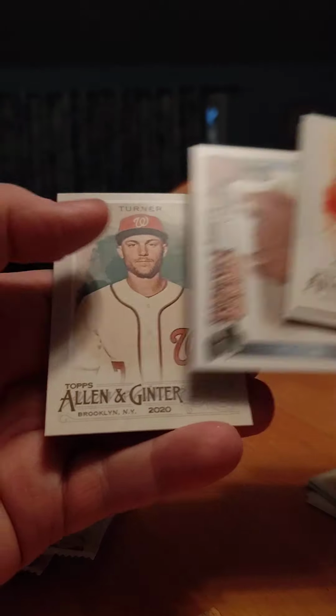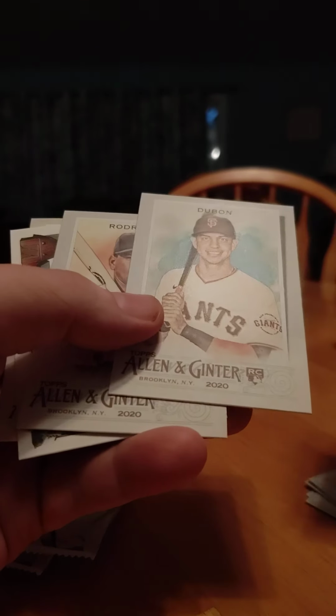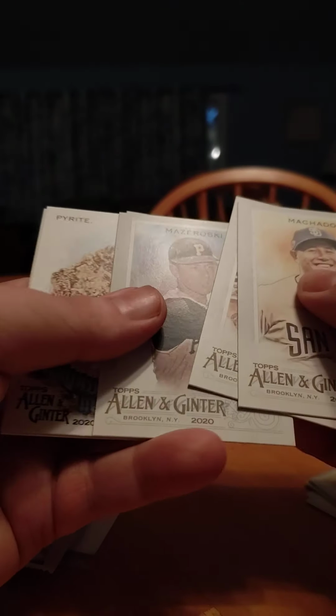Scorpion fly, a horse, Turner. There's a Dubin, whatever, rookie card. I'm hoping to get a Ribbit card. A Ribbit card would be nice, but I don't know if they have them even in these. Need to have hobby stuff, probably.